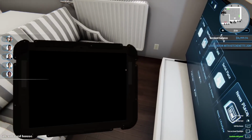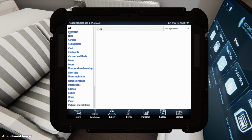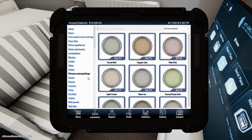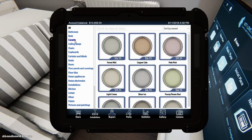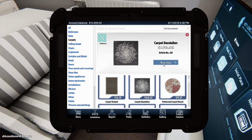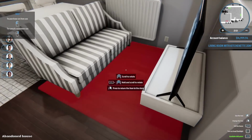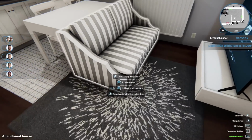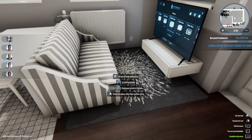All right, should we look for rugs? Let's see real quick if we can find a rug. R-U-G? No rugs? Okay, no rugs. I could have sworn there were rugs, but maybe not. Carpets. All right, here we go. Dandelion. Okay, so what does this look like? Oh, this thing is huge. Let's go back and see a little bit. That's probably a little bit too big. It does actually go okay in here, though, but it's a little too big for my liking.